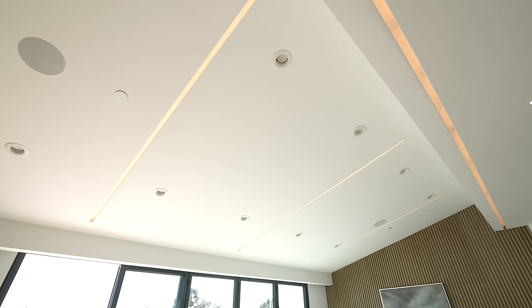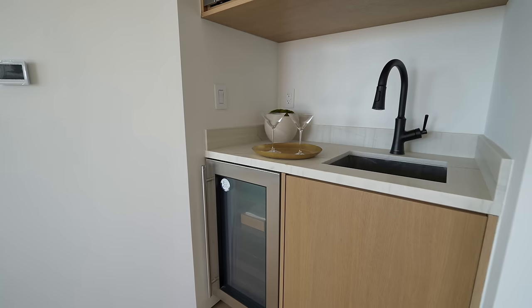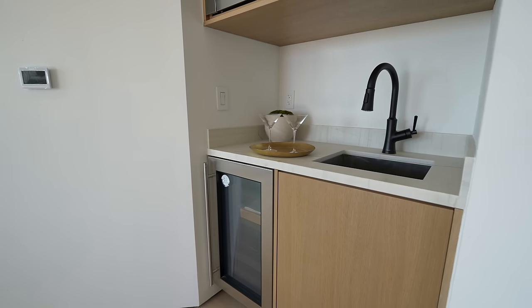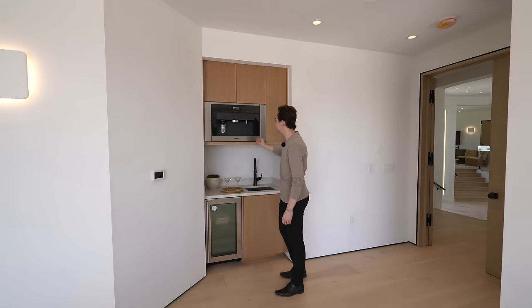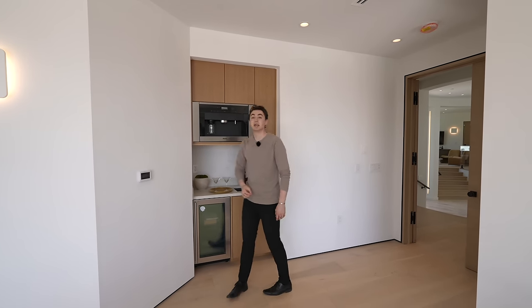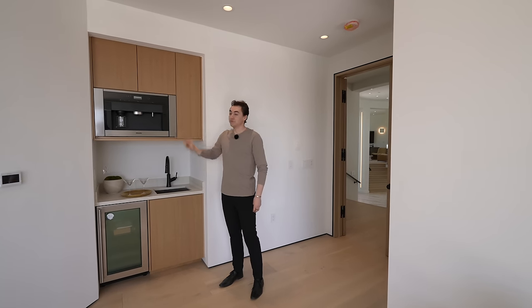I love the LED light strips shown on the ceiling. If you take a look to my right, you have your stainless steel sink, with, of course, the refrigeration located right next to that, above me here, espresso machine. We actually will be seeing two more espresso machines in this property. Of course, you have one in the comfort of your own bedroom in case you wake up super early. You don't want to walk all the way downstairs to your kitchen. You don't have to. You have it right here.